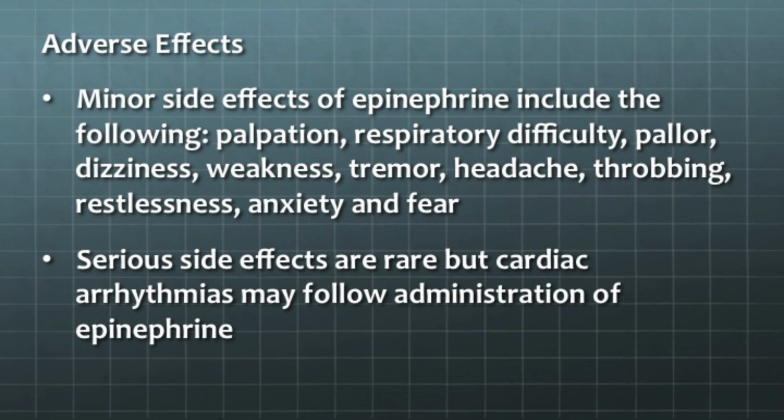Minor side effects of epinephrine include the following: palpitations, respiratory difficulty, pallor, dizziness, weakness, tremor, headaches, throbbing, restlessness, anxiety, and fear. Serious side effects are rare, but cardiac arrhythmias may follow administration of epinephrine.